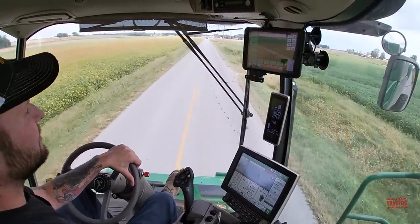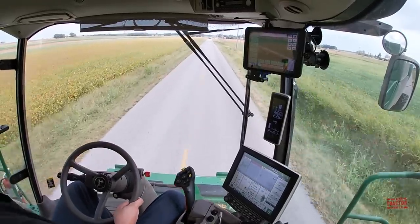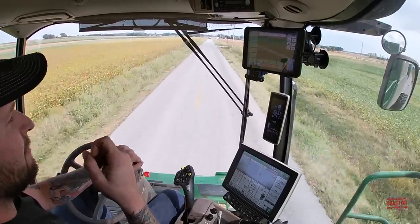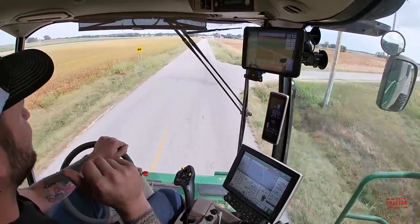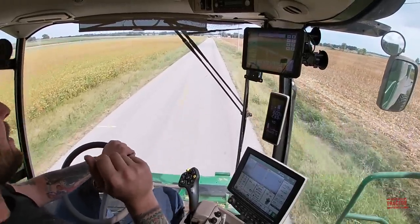To the last field. It's 100 acres. We're taking two combines and a grain cart, and the other three combines are staying back in Pembroke to finish up a couple smaller fields, and we should meet back at the shop at the same time. So hopefully, if all goes well, we'll be done in a few hours.